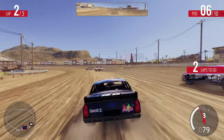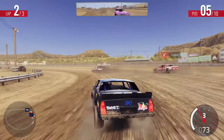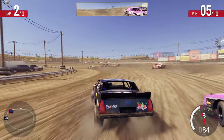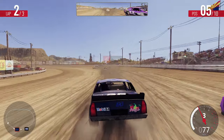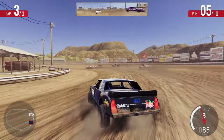Two sticks in the air, two to go. It's a nice little shoot underneath. It's all come down to this. The final lap.